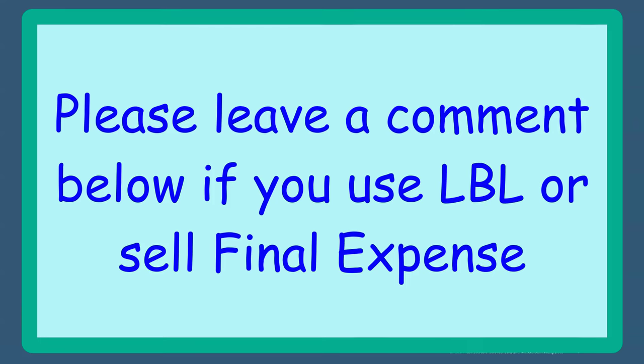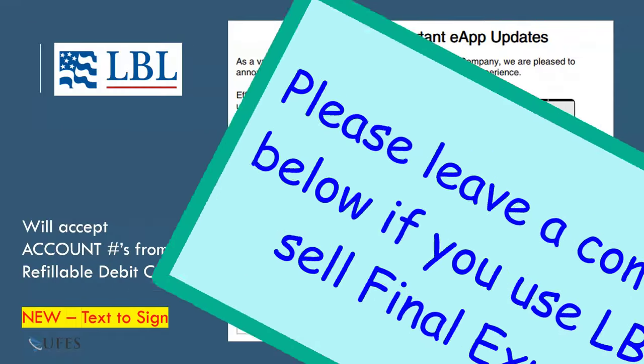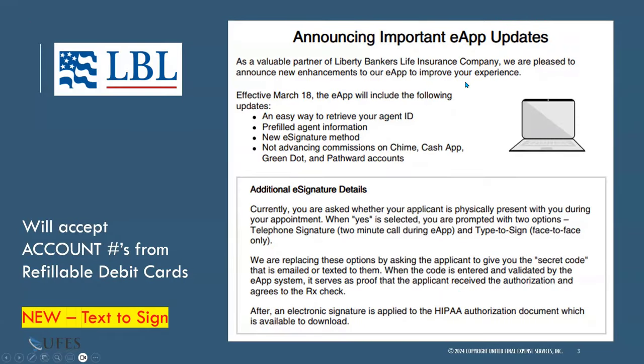Here's the interesting part. This is going to be effective on March 18th, Liberty Bankers Life. This is Monday. The cool thing is an easy way to retrieve your agent ID. We already have that, we've got a system for that, but it's nice that they're trying to make the application process a little bit shorter. When you log in, a lot of your information is already going to be in there. So instead of putting your information in and then putting the client's in, it's already going to be pre-filled. So we like that.